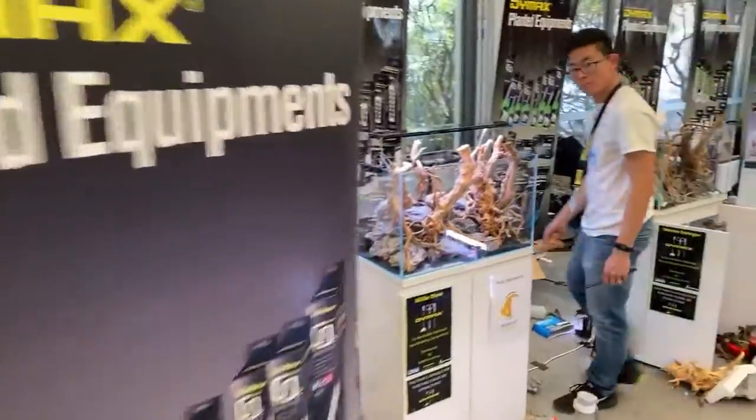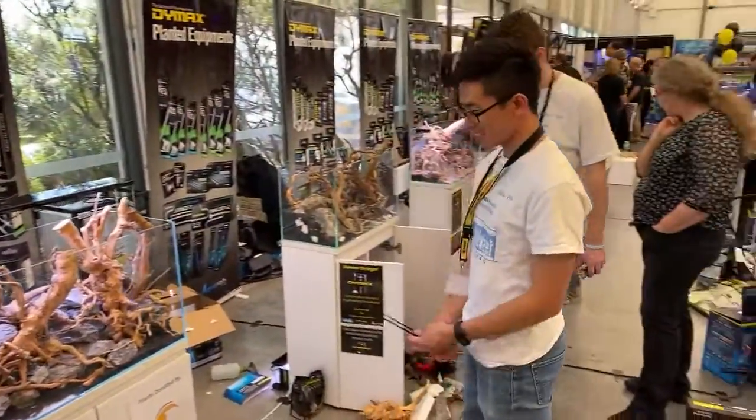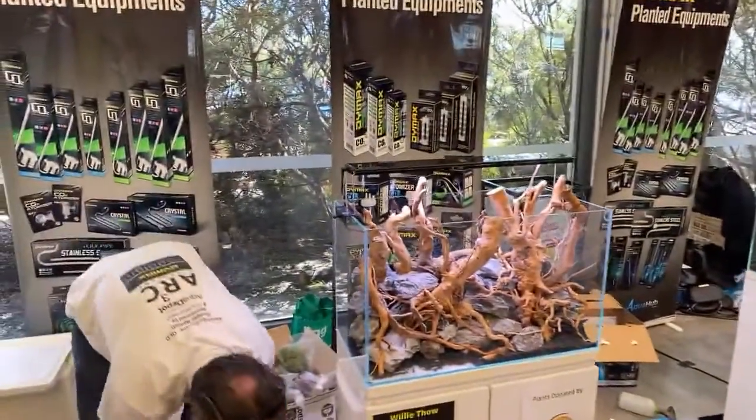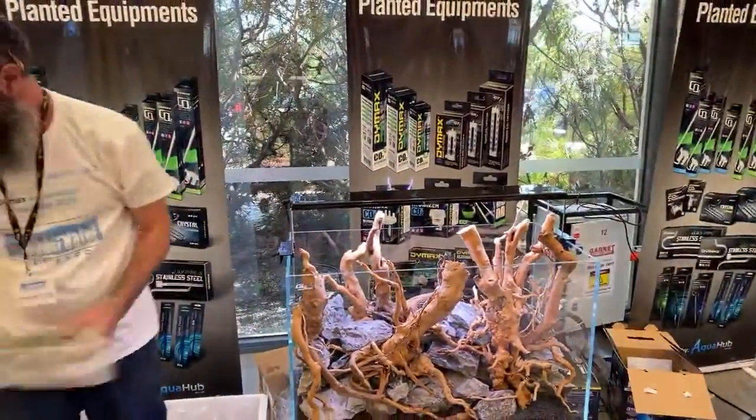Come over here and see how Willie's going. Willie's come all the way over from WA. He's looking pretty relaxed, so he's obviously pretty happy with the scape. I mean, it looks great to me. You can see the Dynamax tank looks absolutely beautiful. We've got an awesome little mix of soils and plants and rocks in there.